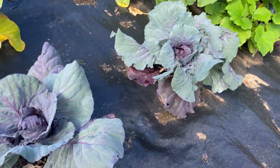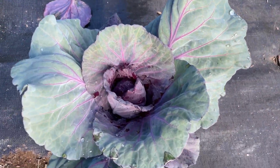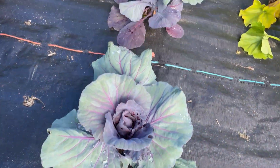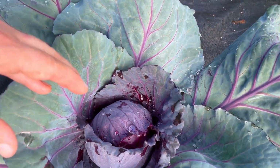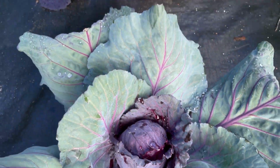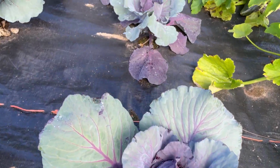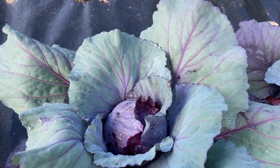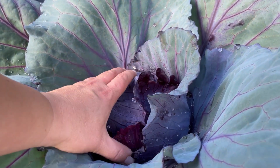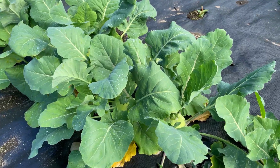And our red cabbages are beautiful. It's still questionable whether they're gonna make a head or not. I think I've got one head right here, a tiny one, but you know what? We'll eat it. Oh no, look, here's a big one. Yay! Okay, I lied. We have two heads of red cabbage.